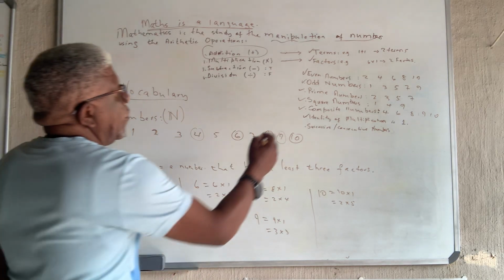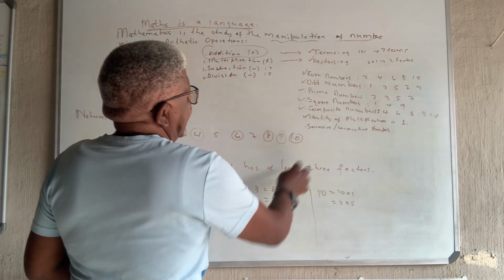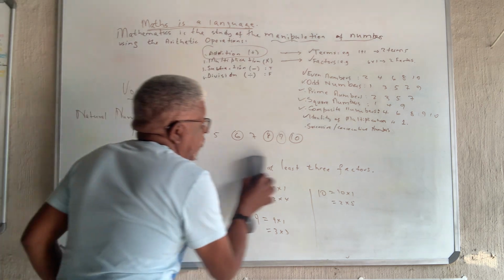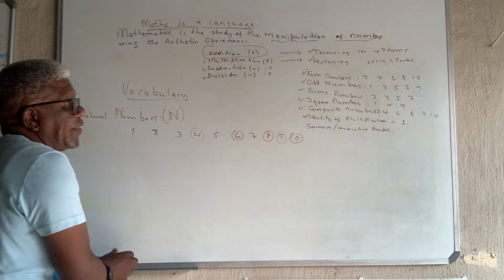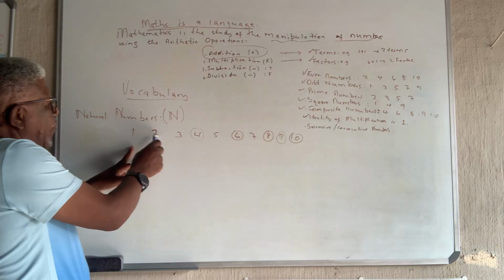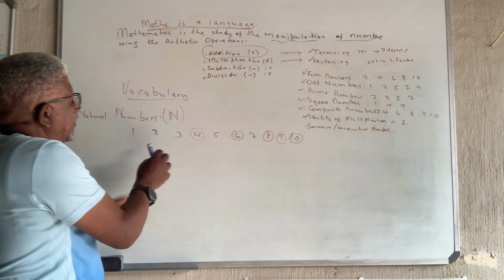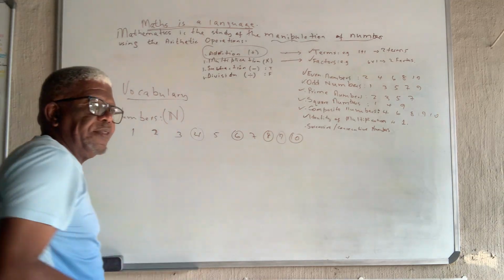Now you know composite numbers, you know the identity of multiplication. Just as the term successive, succession plan, it's consecutive numbers. 2 comes after 1, 3 comes after 2, so they are successive numbers. Successive numbers and consecutive numbers are one and the same thing.